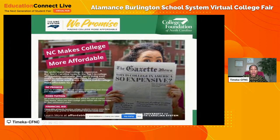Here in North Carolina, we do have a program called We Promise, and I always like to mention this because not a lot of people are aware of it. It's just something that North Carolina came up with a couple of years ago to try to make college more affordable, and it's really with our UNC system schools. So any of our colleges that start with UNC, that's also colleges like East Carolina, NC State, North Carolina Central, Western Carolina. Those types of colleges are part of our We Promise program, and there's two parts to it.